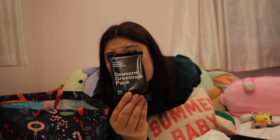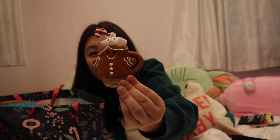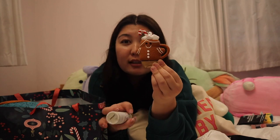From Abby, we got a little Season's Greetings pack of Cards Against Humanity. I don't know what's in it, but I love the original Cards Against Humanity, so I'm excited to play this. Really cute gingerbread germ-X holder.